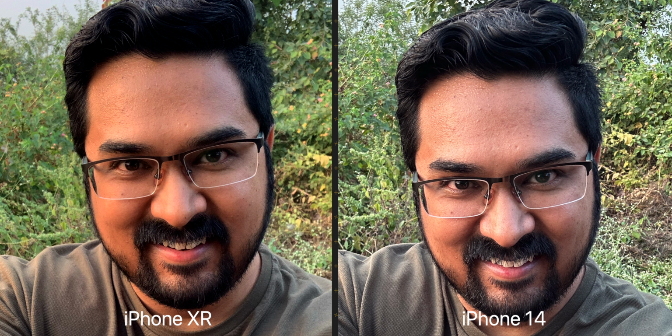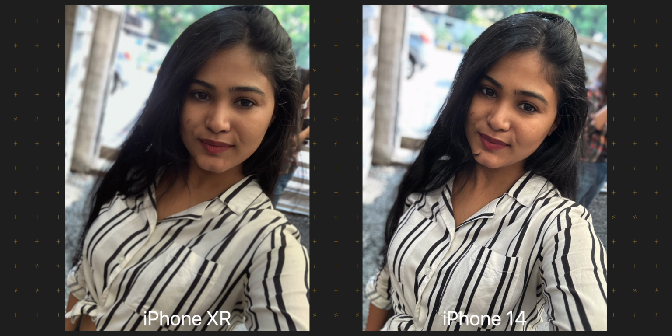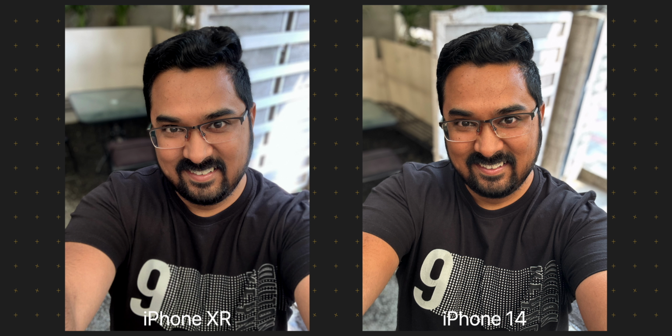Edge detection for the portrait shots also gets better going from the iPhone XR to 14, and now the phone does much better to get your hair, ear, and glasses in focus. You can just look at the remaining images and decide for yourself how much better ones from the iPhone 14 are.